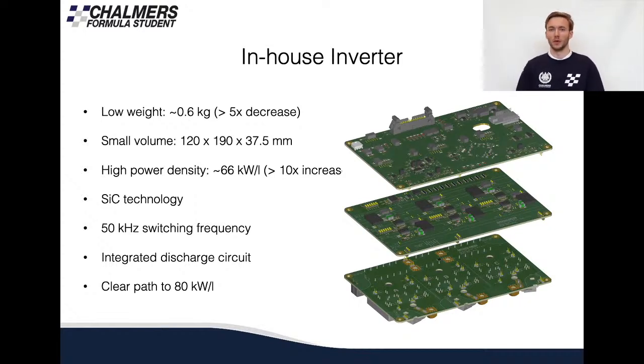Even though we made the inverter smaller and lighter, we have been able to integrate more functionality into the inverter, for example the discharge circuit. And by integrating more functionality into the inverter, we can have a smaller part count and overall volume. And we plan to take this project even further in coming years. We have a road to achieve a power density of 80,000 watts per liter.